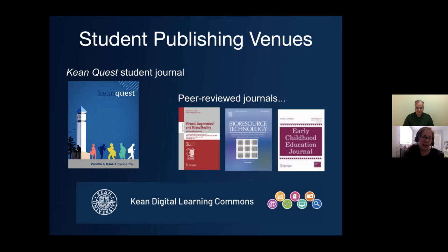Part of the tagline for Kean Quest is research is not complete until it is peer-reviewed and presented to an audience, and we've been trying to work with faculty in helping students understand this concept and the opportunities it offers them, whether they publish in Kean Quest, in another area of the Kean Digital Commons platform, or in a journal not affiliated with our university.